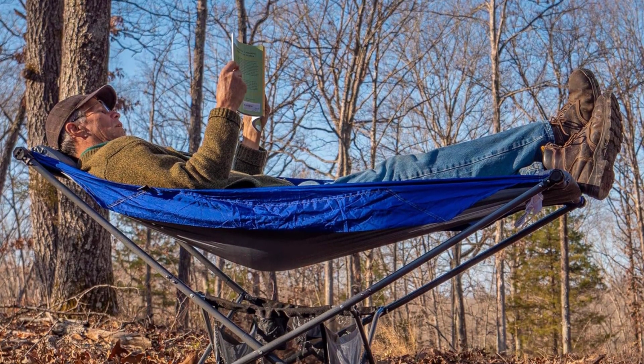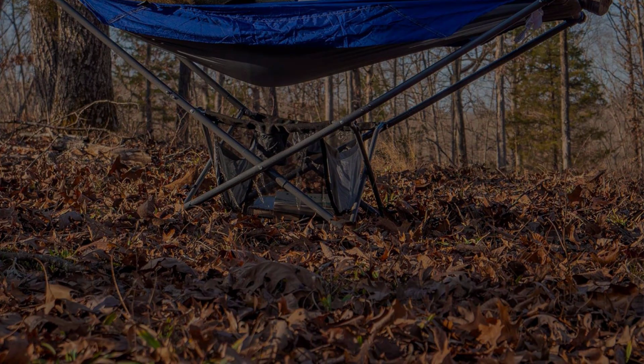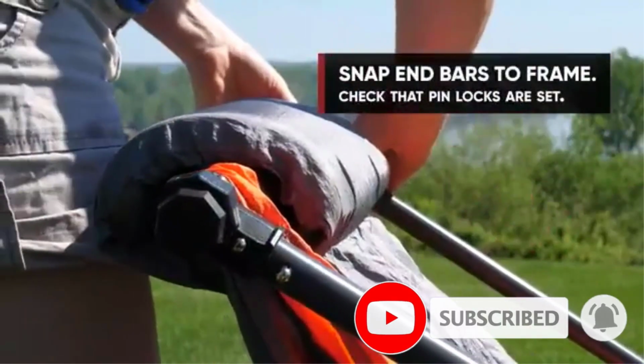The frame is made of steel. The fabric is thick, parachute-grade nylon, so it should be quite sturdy and durable. There's also a small, removable canopy that covers the top section of the hammock. It provides shade for your face on sunny days.